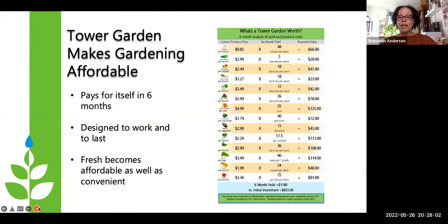And the leaves were so big, I could hold it up to my face and it would cover my entire face. That's how big the leaves were. And so you can harvest off of those plants for a long time. So, you could get 26 bunches of equivalent of what you could get in the store. And the Tower Garden ends up paying for itself in just a matter of several months. It's designed to work, and it's designed to last. And fresh becomes affordable as well as convenient.